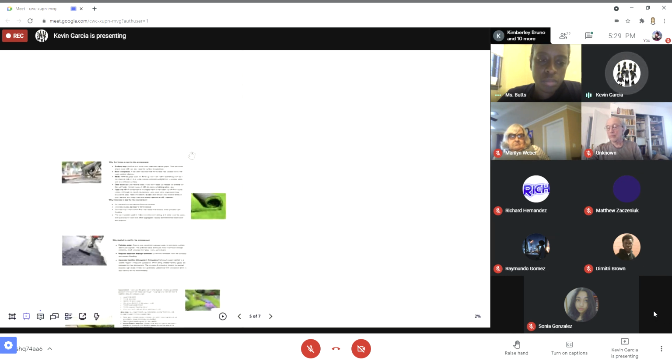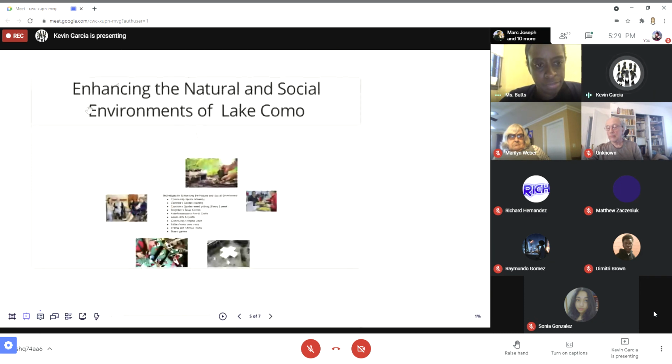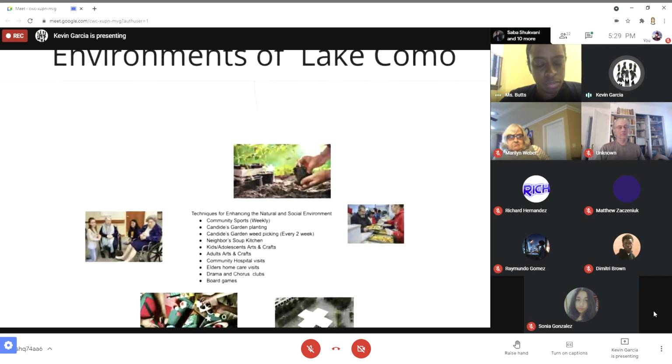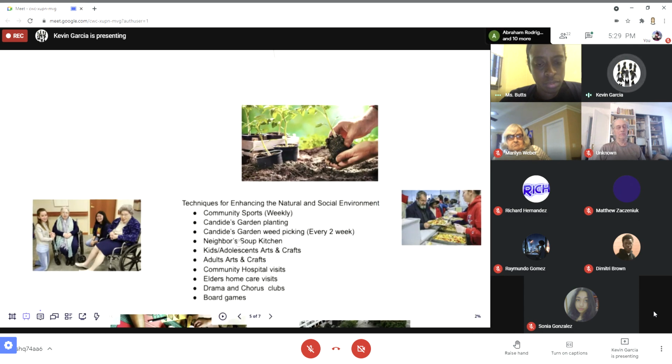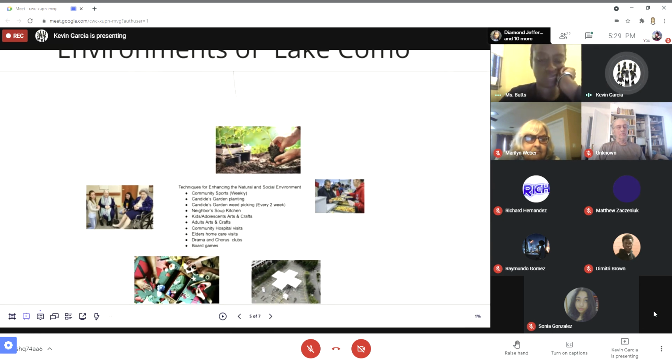Something we've been working on recently, which is still in progress, is enhancing the natural and social environment of Lake Como. After each one of these issues, my team and I have been working on different techniques, as we can see here. Lately, we've been working on a survey in which we want to ask the people of Lake Como their opinion on this topic, and how it may affect them during COVID and after the COVID term.